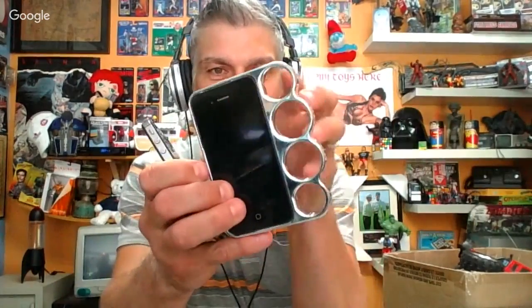Like, I got two iPhones. They're iPhone 4s, but they're in great shape. They were only $5 each. I love the, is that a case? What is that thing, man? Yeah, it's plastic, but it looks like brass knuckles. I love it. Whoa. I think I actually saw this in Jerry Maguire or something like that. A case like this.